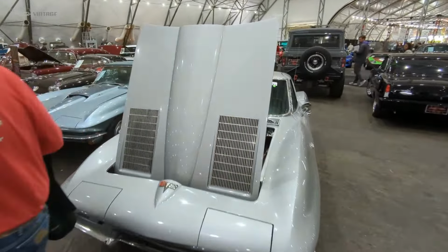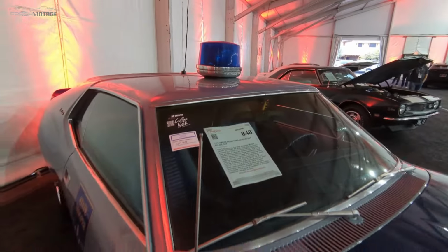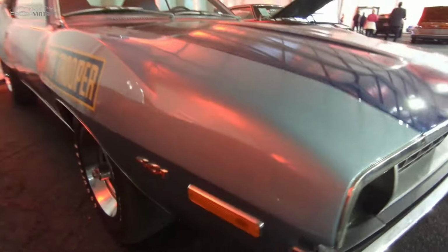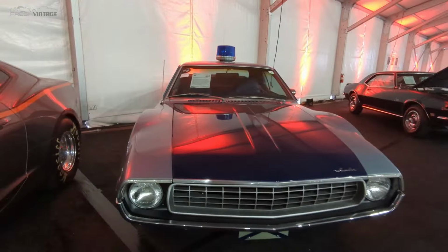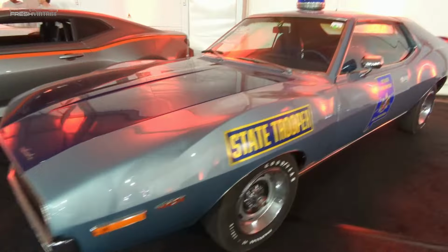All right, folks, I hope you can hear me pretty well. This is one I am super, super excited about, and you have to be an AMC nut to really appreciate this, but Lot 848, this is a legit AMC Javelin SST police car. This is no joke, an actual restored police car, complete with a 401 in it. I'm not kidding. And the legends and the stories that I heard, that this thing would basically catch any car out there short of maybe a Superbird or something.